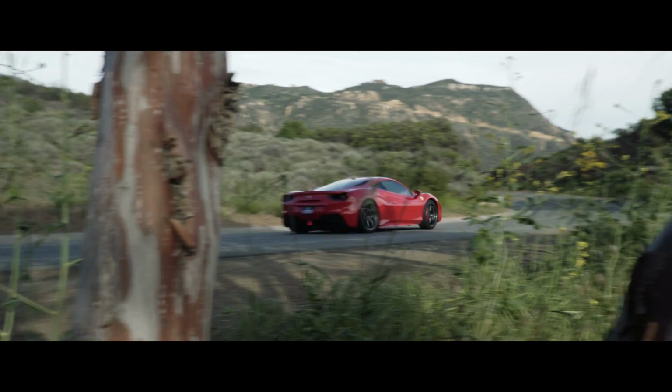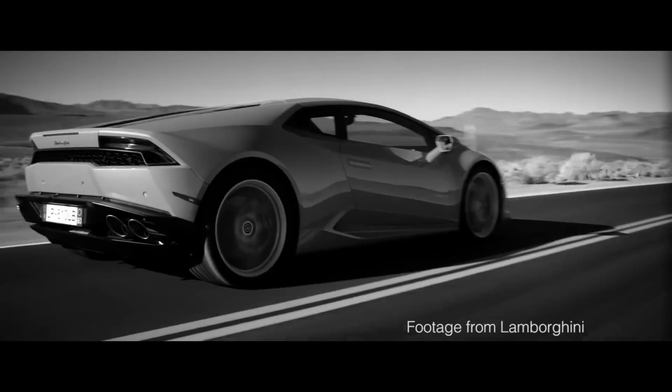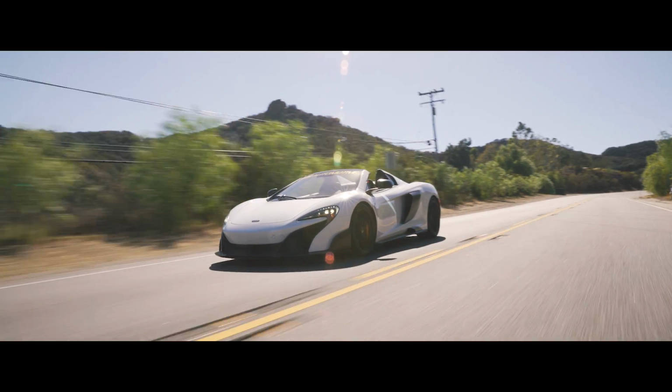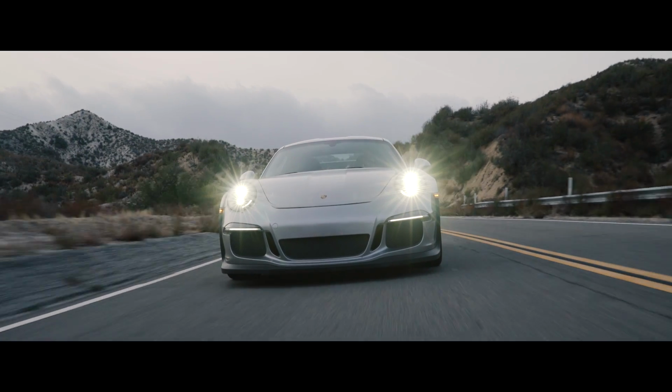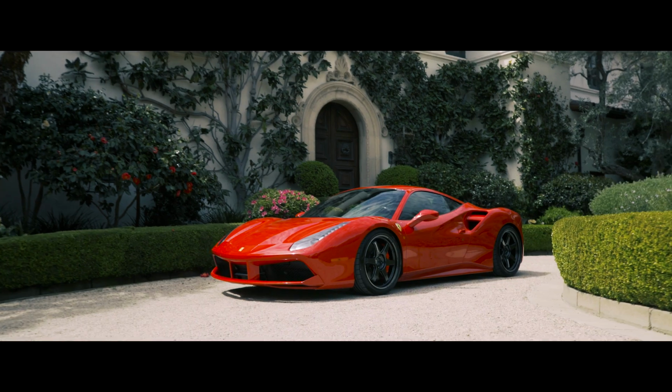Is this the best car on the road? I don't know about that. This car definitely has some stiff competition from Lamborghini, McLaren, Porsche even. These cars are so good now. They're all great in their own right. It really comes down now to personal preference of what you like.